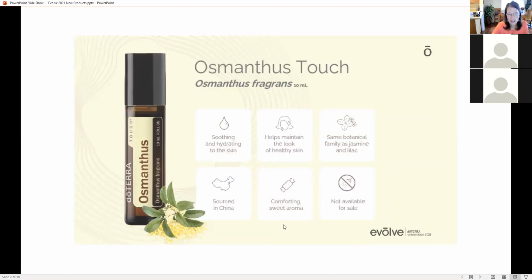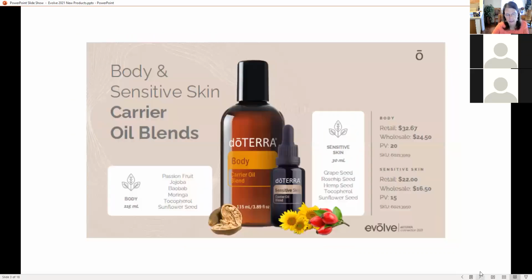So this kind of gives you a little bit of those. It's sourced in China. It's in, I can't remember now which ones it's in, but this is the only thing that we got by getting an original convention kit that you cannot get. The rest of these you can get.